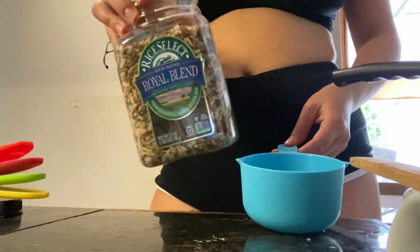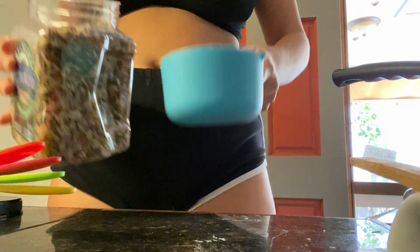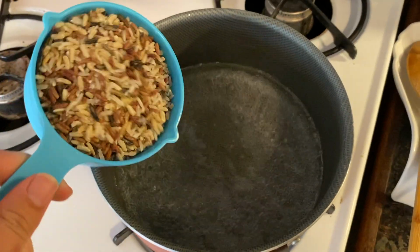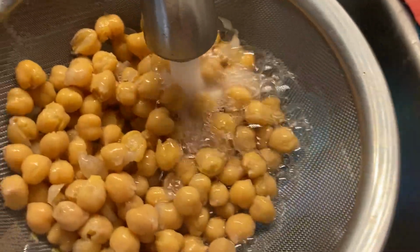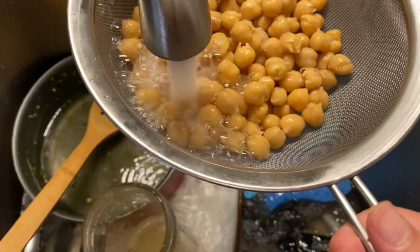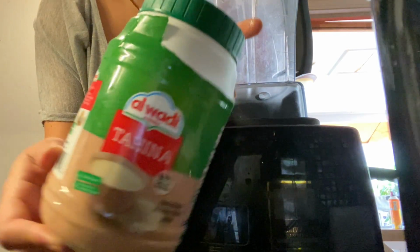I made some wild rice. This wild rice is so good when you make it with vegetable broth and add a little salt, pepper, and even a bay leaf and some garlic powder. So I did that, and then I also rinsed these chickpeas that I had made in my Instant Pot and made some more of my hummus.